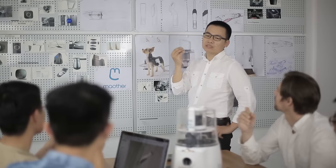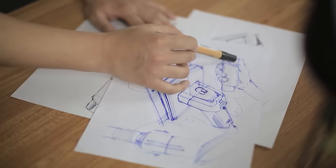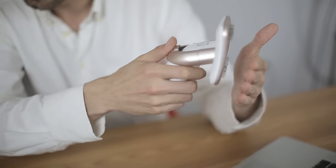We have been working on finding the perfect pet hair solution for the last few years and put a lot of passion into the project. Now we are thrilled to share this innovative solution for all dog lovers.